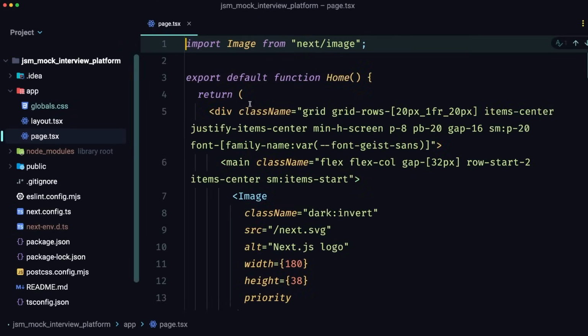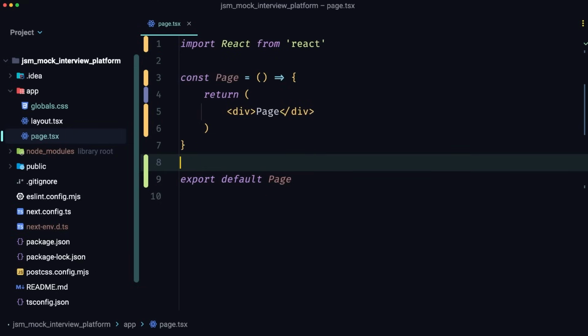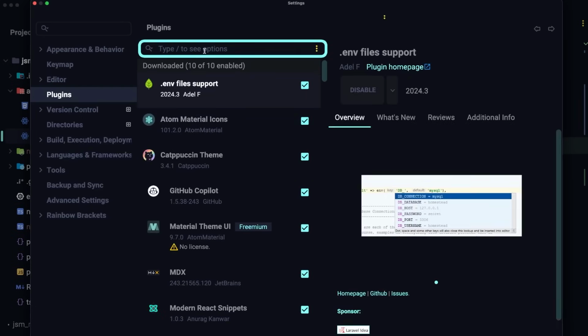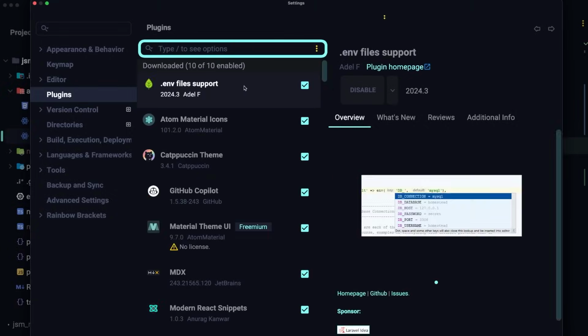Within our page.tsx, we can completely remove it and just create a new empty React functional component by typing rafce, which can quickly spin up a new React arrow function component. If this didn't work for you, you must head over to plugins or extensions and then search for React snippets or something like that. You should be able to find it.